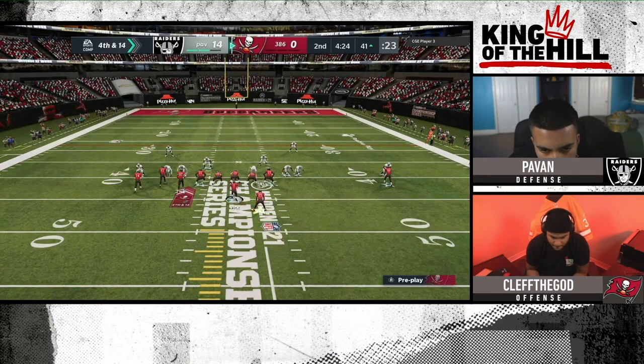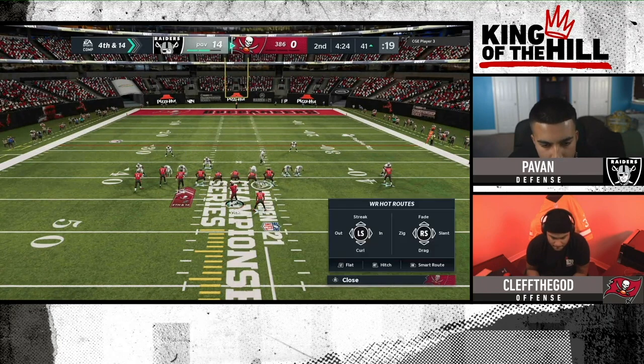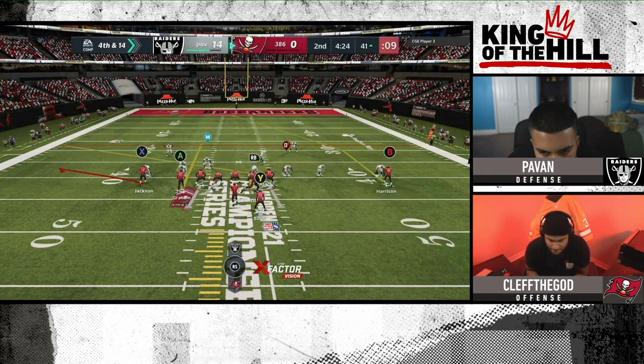Fourth and a country mile. Cleff the God looking for something to go his way. It's been all Pavan early. Can his defense come up with yet another stop? Trying to dial up the right route combo to pick up 14 or more.